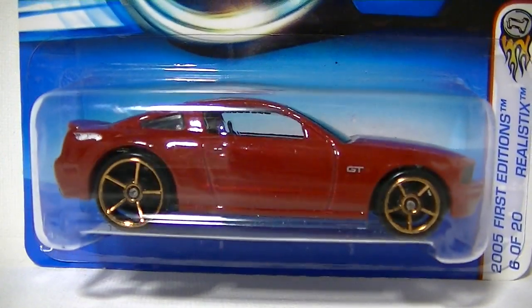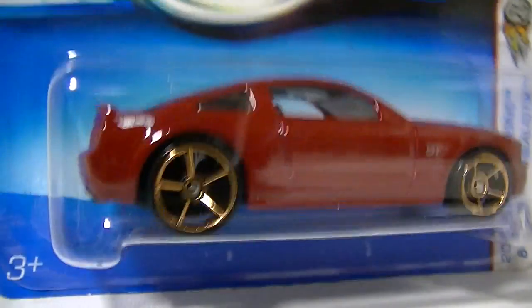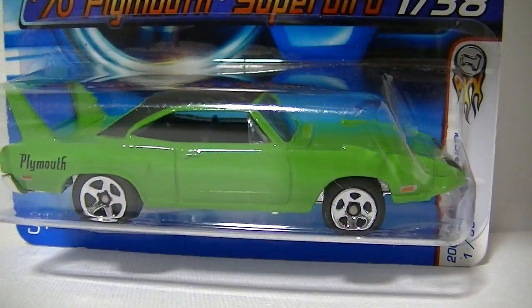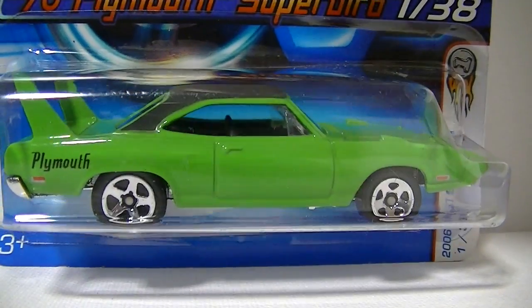And then I think I used to have this one too. The 2005 Ford Mustang GT. I used to have that one when I was a kid, I think. Pretty cool. Nice simple paint job and everything. Then I found a couple short cards. This beautiful 70 Plymouth Superbird in lime green. That's awesome. Well, actually not really lime green, just green. Bright green. It's not really limey.